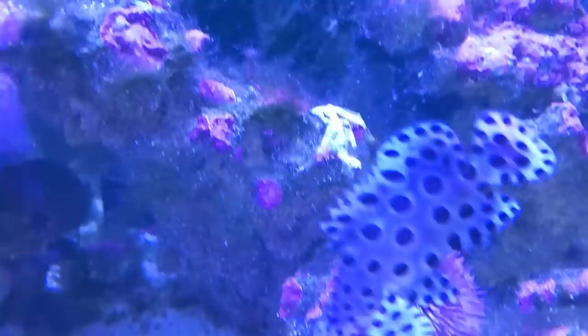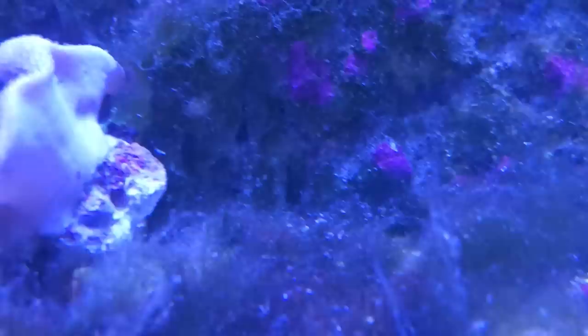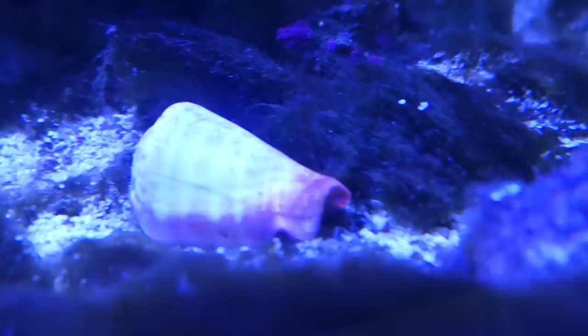Banana has not come out to play yet because the lights just came on. The corals haven't woken up yet. We released most of the new critters right over in this area. That's why I'm kind of focused over here. There's the sea hare. Sorry if I'm a little unsteady here.